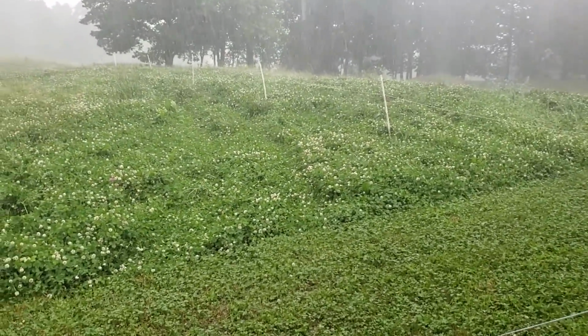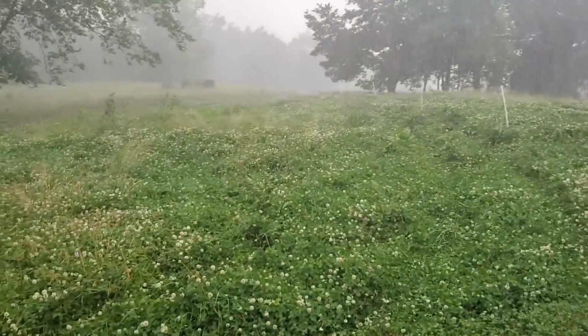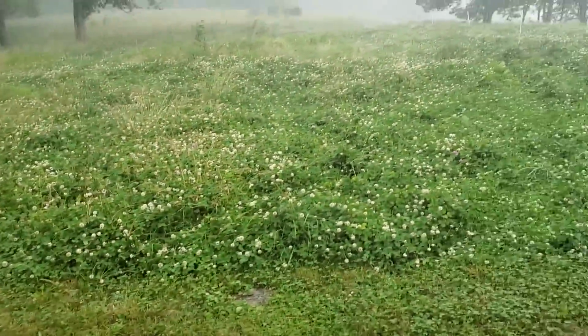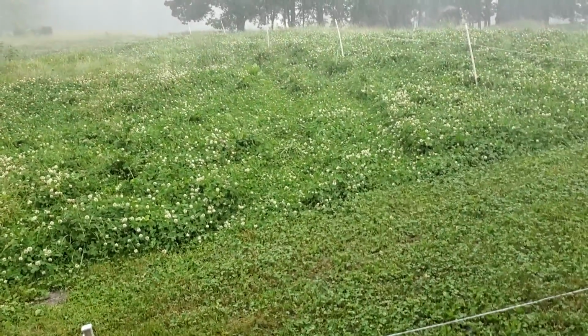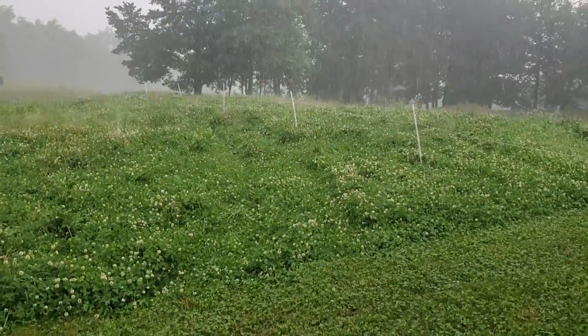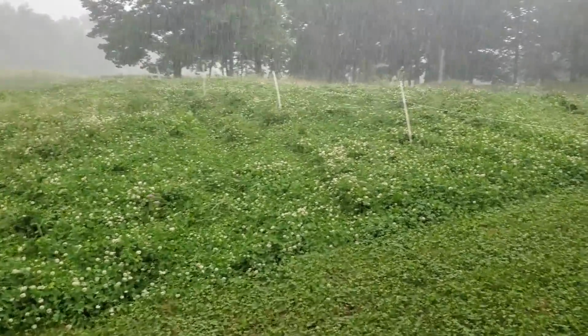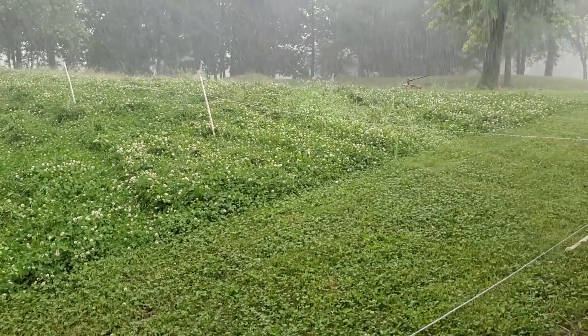That roar you hear in the background, that's the rain coming down. It wasn't supposed to get here till like 4, and it's 3 o'clock, so it's about an hour early. Man, is it coming down. I would say this is probably an inch in 20 minutes kind of rain.